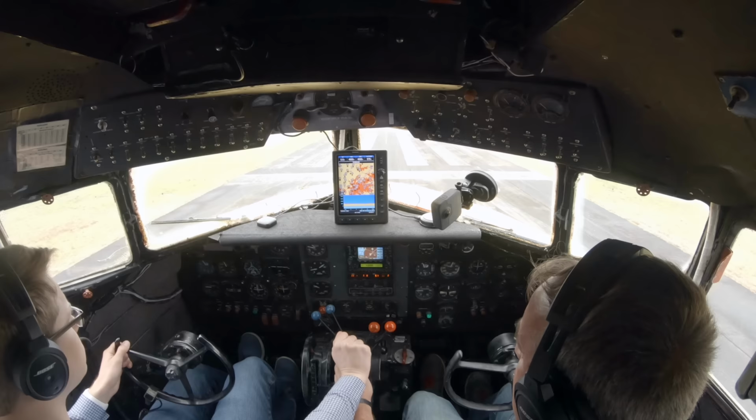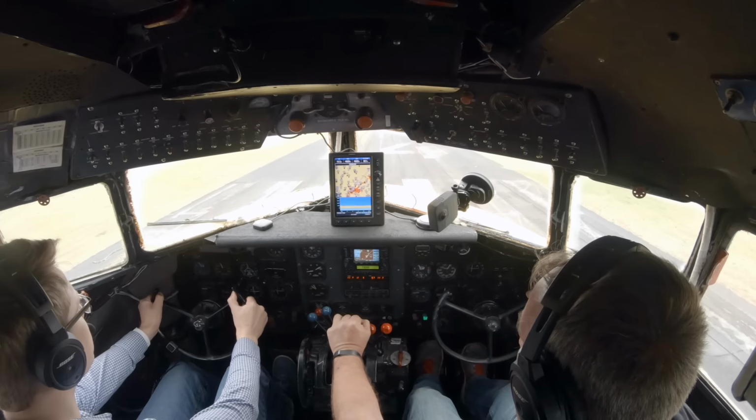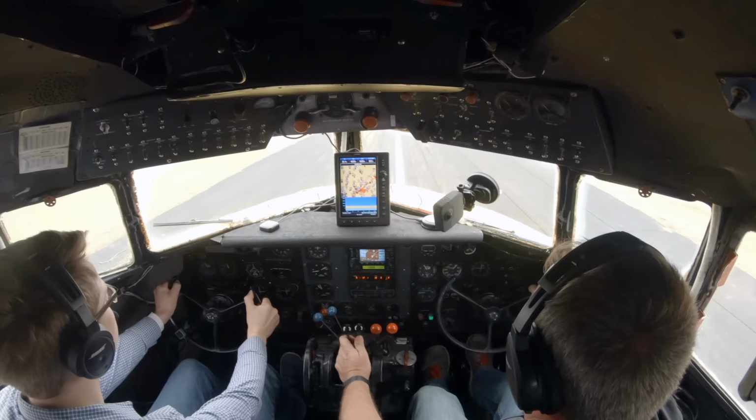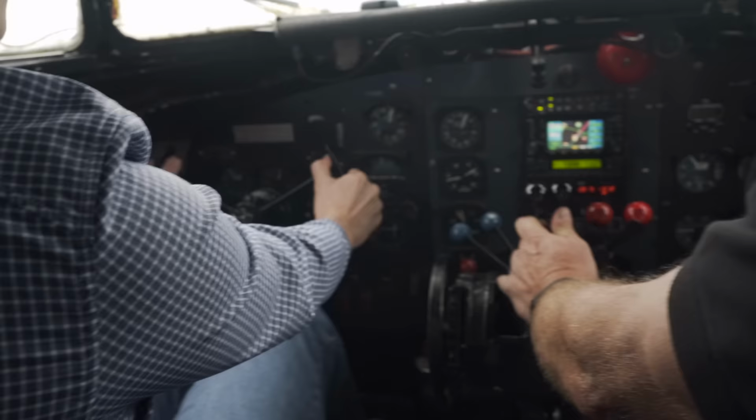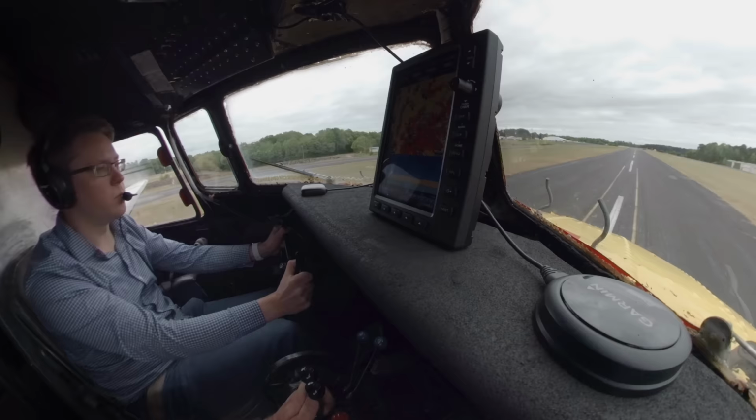So I'll add a little power here. Yep. Add some more. Okay, set power. All right. Now start to push on the yoke a little bit. Push, push more on the yoke. Push on the yoke. There you go. We don't need any brakes now. Airspeed's alive. Easy on your feet. Just relax. Things are good.